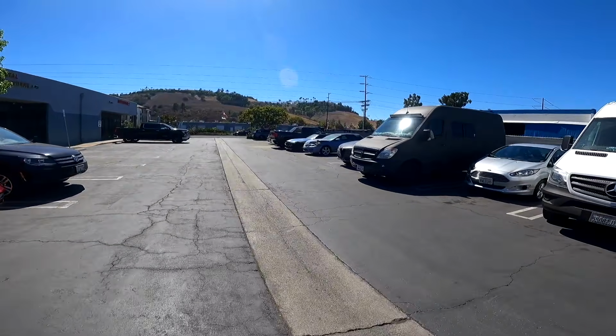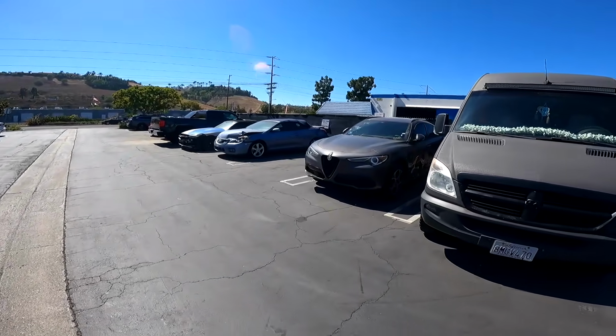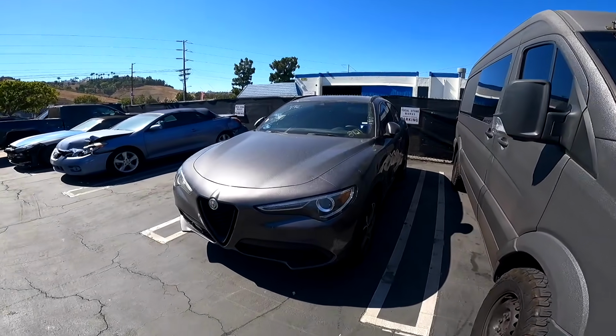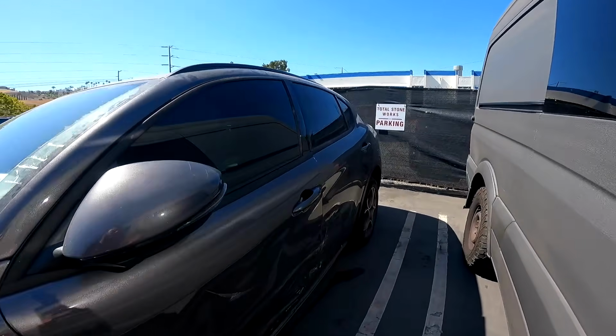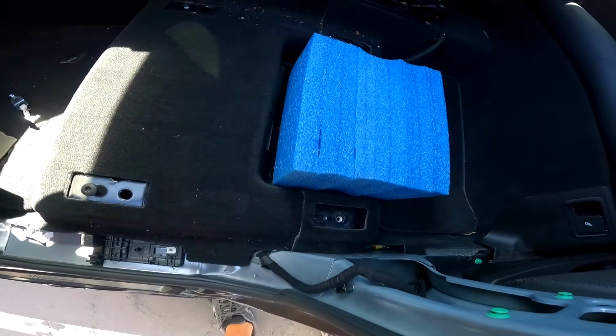Just got a phone call from my upholstery guy. He said, Dr. Vlad, your seat is ready to go. So let's go and pick it up, and we'll take the Alfa Romeo. So this way, we'll install the seat right away and go. I also got my tools. And this is my seat for now.